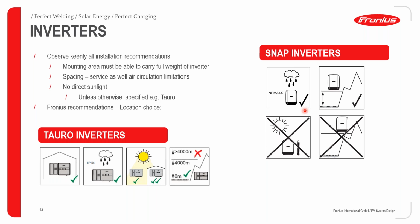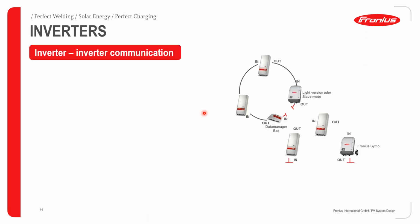No direct sunlight exposure, especially for the Fronius snap inverters. I know we talk about them being IP65, but they are not immune to direct sunlight. So unless otherwise specified, like with the Tauro, because the Tauro design is very, very unique. It has a double layered front cover, and that enables the inverter even to operate in direct sunlight. But for all other inverters, the snap inverters used for project systems, we do recommend that they are built within a shed to prevent early derating behaviors. And therefore, these are the possible choices for both the Tauro as well as the snap inverters. And these are available, of course, in the Fronius user manuals and installation guides.